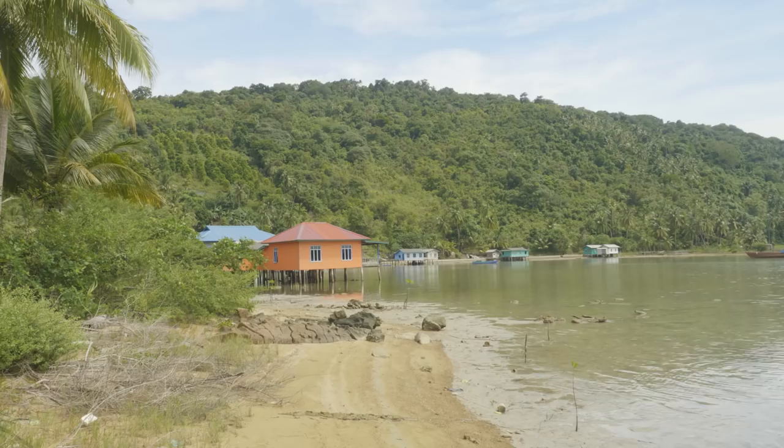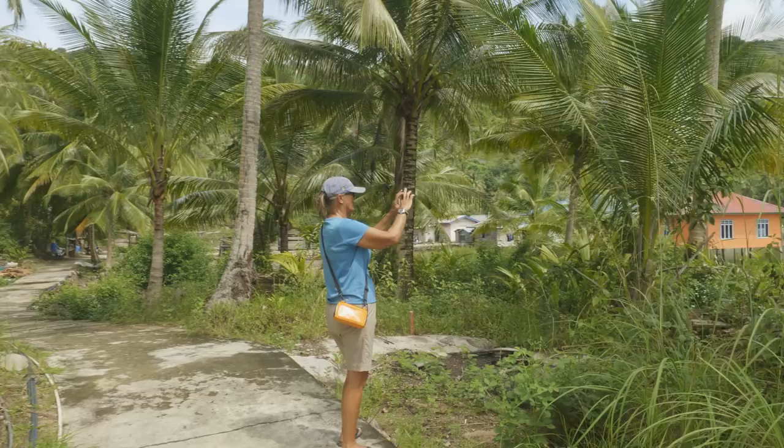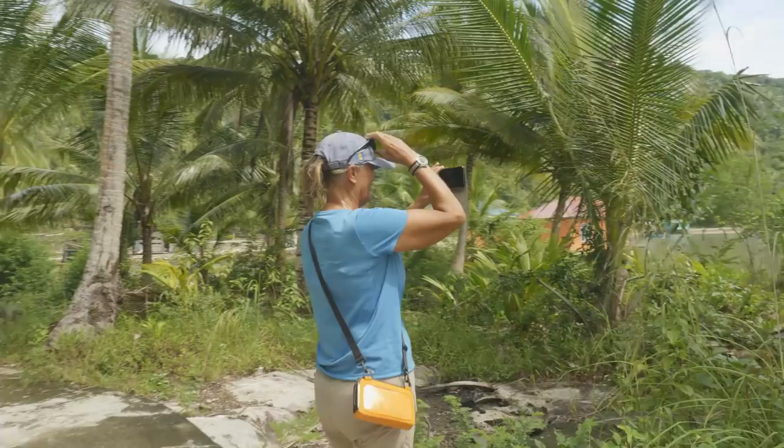And so we're just going to go for a wander behind me, and there is actually a road. Even though a lot of these islands are very independent, they do seem to be linked somewhat by tracks and pathways.